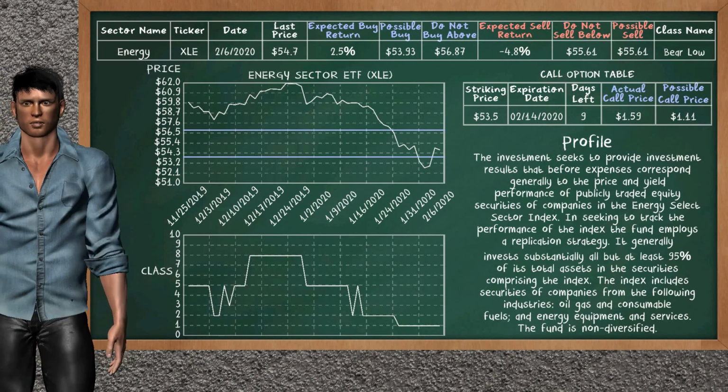We show you the energy sector ETF and it belongs to the bear low class. Our analysis shows you a strong opportunity to buy. We are expecting a buy return of 2.5%. This top opportunity has a maximum buy price of $56.87, but we expect a possible buy price of $53.93. On the call option table, energy sector ETF has a striking price at $53.50. For this option, the actual call price is at $1.59, but we expect a possible call price at $1.11.